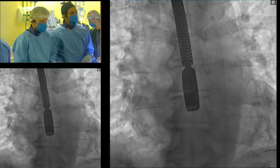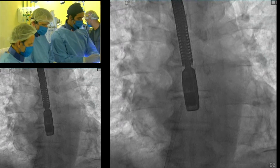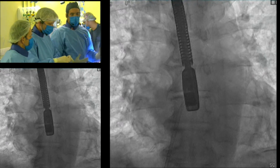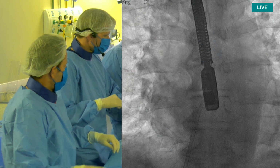Well, I usually bend it a little bit, depending on the device that we're using. This device with the BRK1, I usually tend not to bend it. But we have used other devices in the past where you don't have that much of a large curvature, so it can be done definitely.